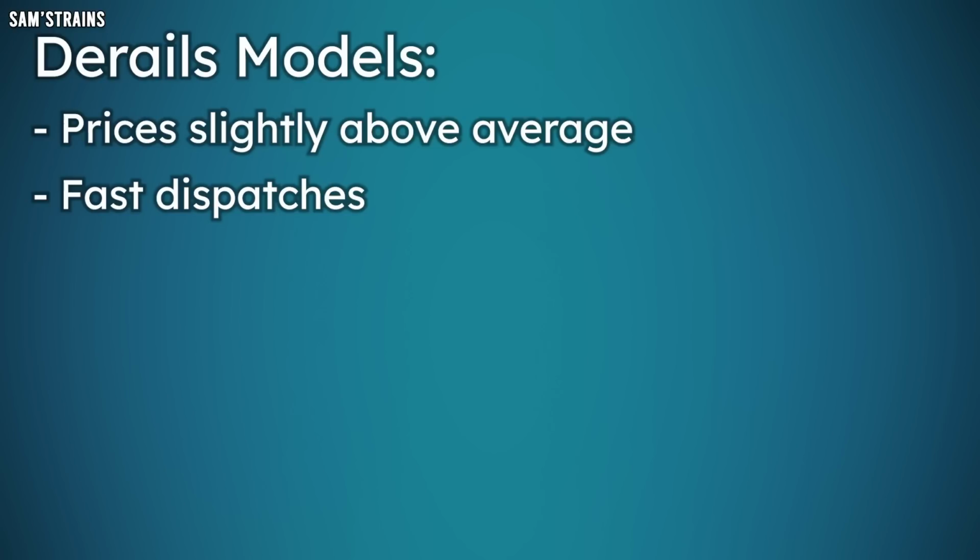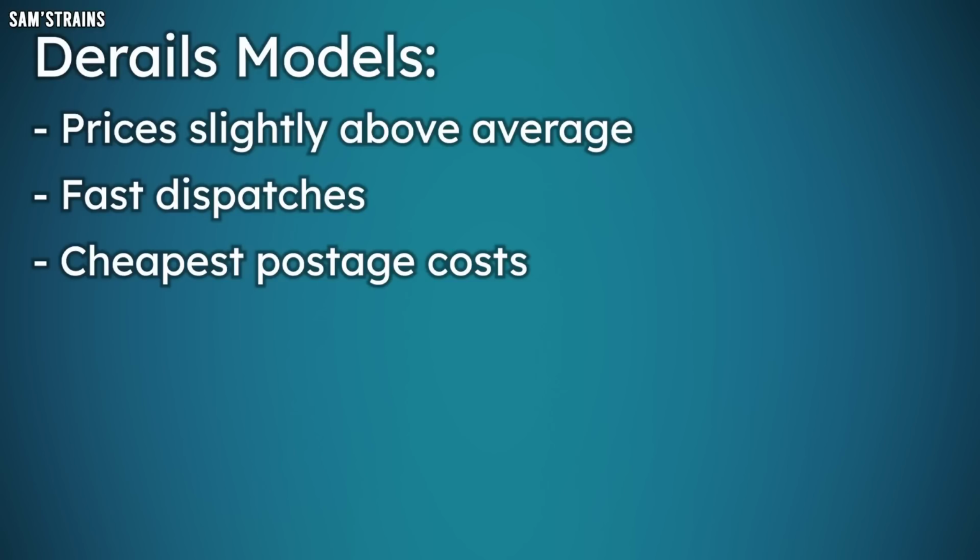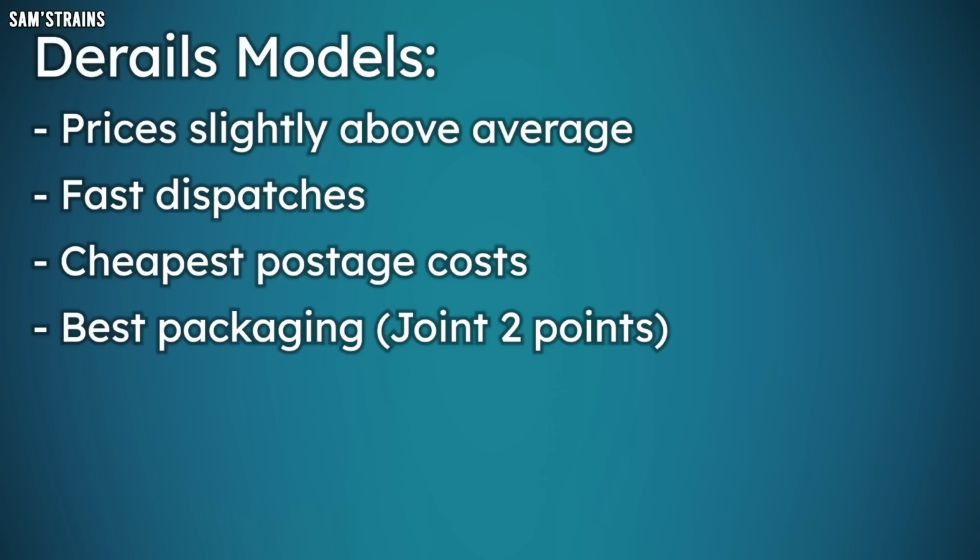They were consistently good on postage. They managed next day dispatches both times, and they were cheaper on postage than all the others because they offered an economy option. Brilliant packaging from Derails Models. The outer boxes were always sensibly sized, and at least 2 layers of protection were always used inside the box. Well, this was the joint best for me, so I'm giving it 2 points.